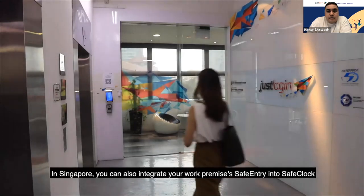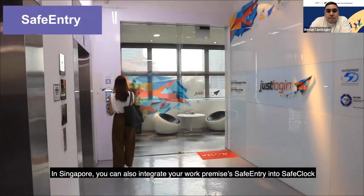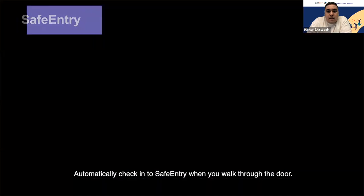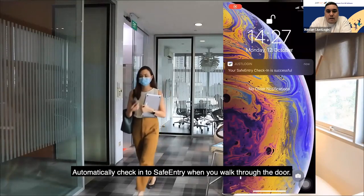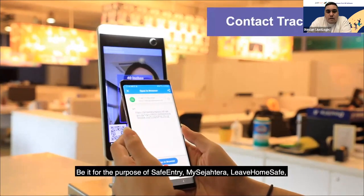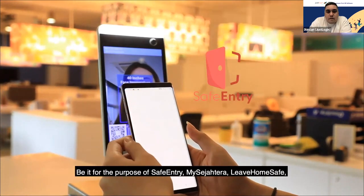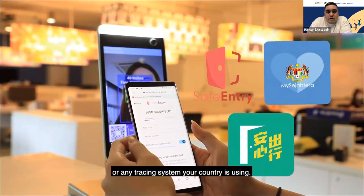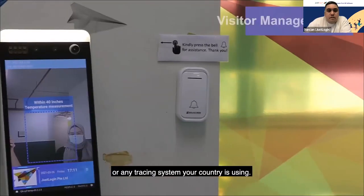In Singapore, you can also integrate your work premises' safe entry into SafeClock. Automatically check into safe entry when you walk through the door. You can also integrate a QR code, be it for the purpose of safe entry, MySejahtera, Leave Home Safe, or any tracing system your country is using.